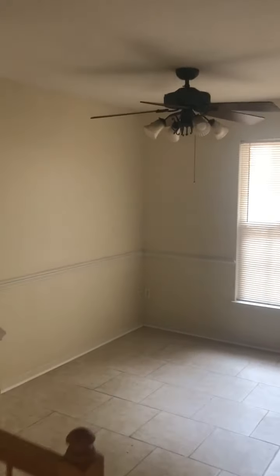So this is the living room. Here's the kitchen area. All the walls in the kitchen area. He didn't do the chair rails. We didn't ask him to do that. But there's a lot of dust.